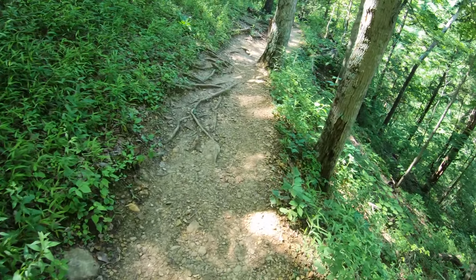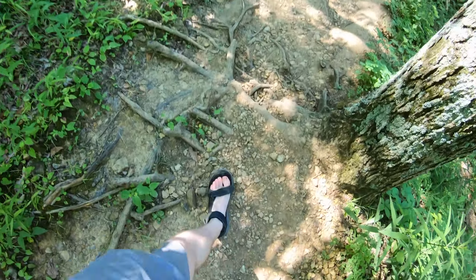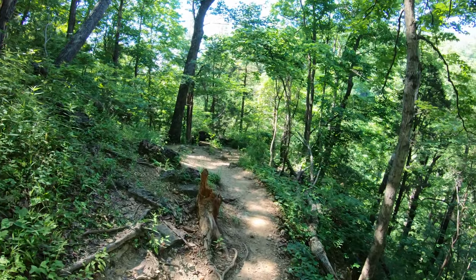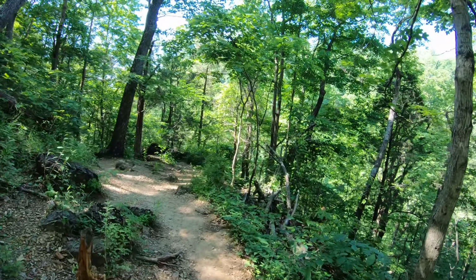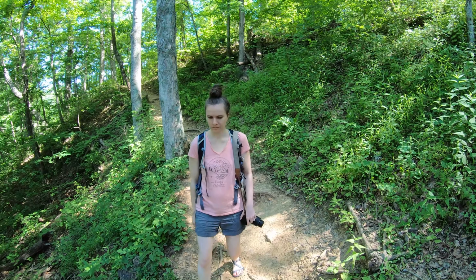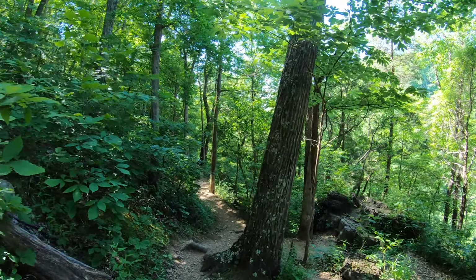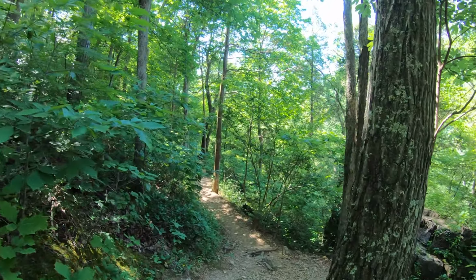It is a bit of a rocky trail in some portions and a lot of exposed roots, so wearing sandals probably isn't the best choice, but we didn't know what to expect. We didn't really come prepared, but so far we haven't jammed any toes. Deanna always wears her sandals. I try to be careful. She tries to be careful.